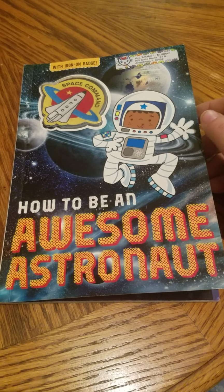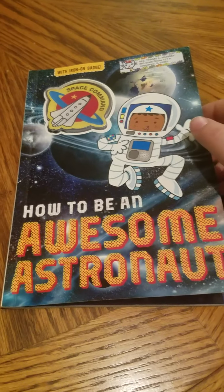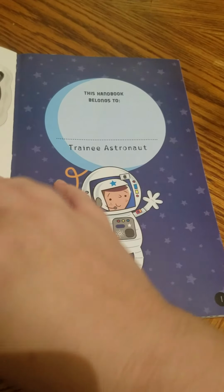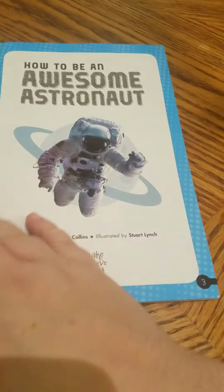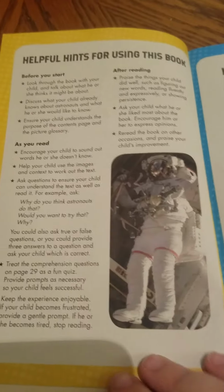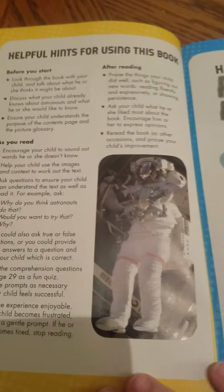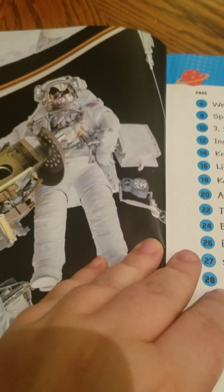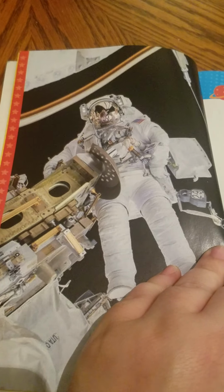Hello friends, our story today was how to be an awesome astronaut. This book was written by Jordan Collins and illustrated by Stuart Lynch. There's a real astronaut.